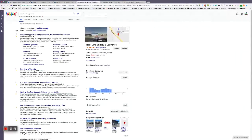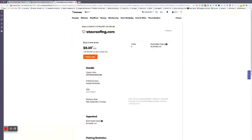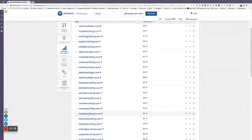And not indexed. And I'm only looking for index now because we already bought our domains, right? So I think that's the last one out of that pick. But there's another place you can go.